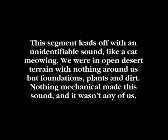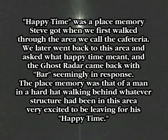Okay, we got a comment early. Okay, we're getting some K2 hits, and we're starting to get some activity on the Ghost radar. It's been really silent. We were talking about the guy in his happy time, whatever that means. And it said believe, or believed, past tense, and bar. We're asking what happy time meant. K2 is pegged several times. We checked to make sure it wasn't the phones. It wasn't the phones. There it is again.